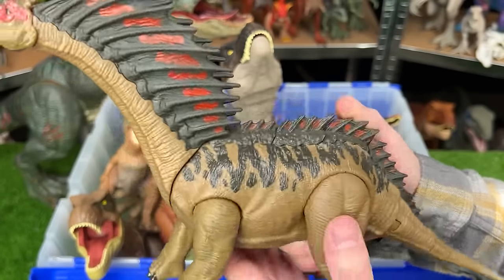Right on top here, we've got the Hammond Collection Tyrannosaurus Rex. This figure has some of the coolest coloring out of all the T-Rexes that I have. And it is remarkably adjustable too. You can bend the legs in all different directions, at the knees, at the ankles, you can bend the arms, you can twist the neck, and you can open the mouth, of course.